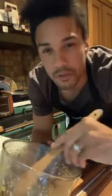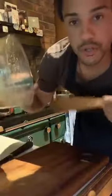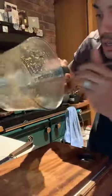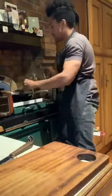Now your spring onions, your tomato, that mix should be making some real good noise by now. And then you're gonna add your yellow pepper paste to it as well. Now the idea for this is we wanna get it nice and thick. You want all those juices to kind of run out. I'm gonna bring it out.